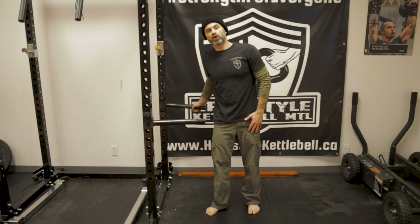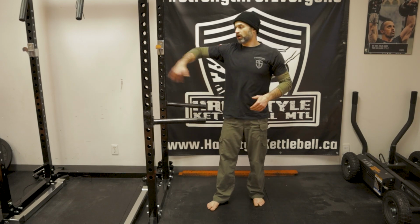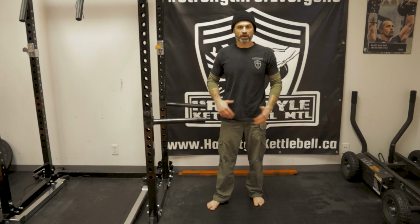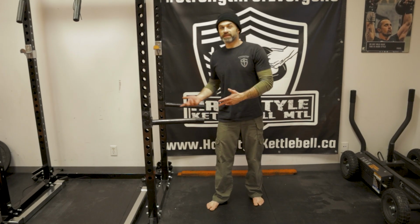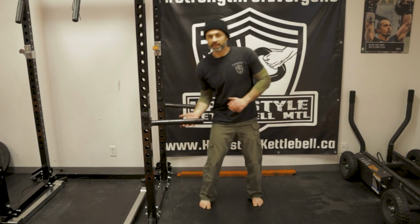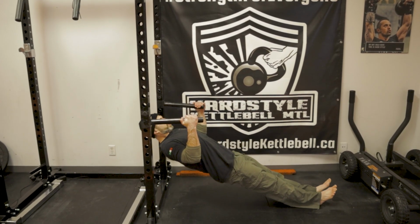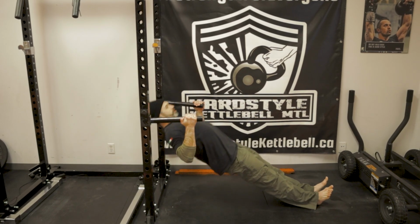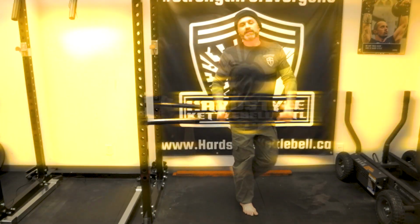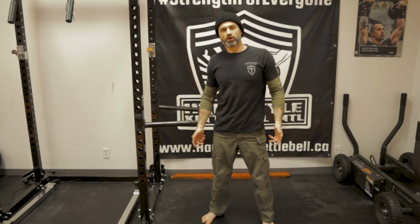For your inverted rows, you need some parallel bars or a bar. You could have a barbell or something outside. You can use a table, you can use a TRX, just get creative. Get under something, grab a hold, keep your body in a plank, and pull yourself back up. These are inverted rows, also known as body rows.